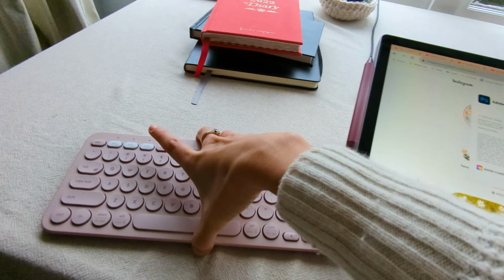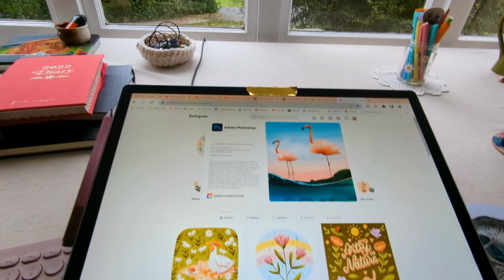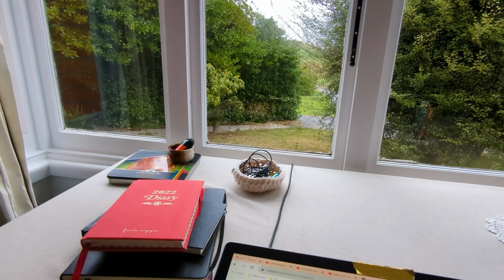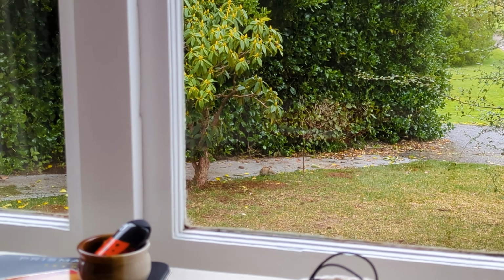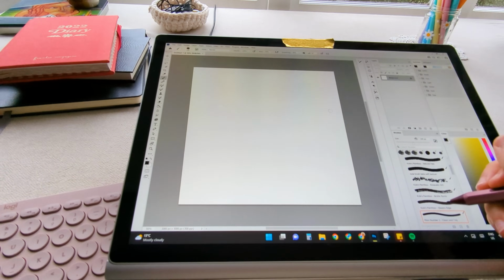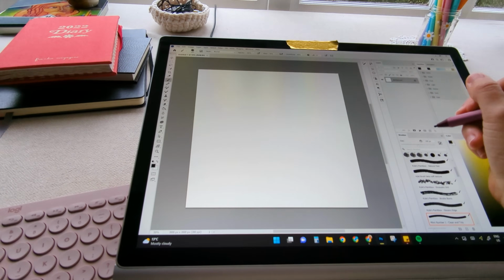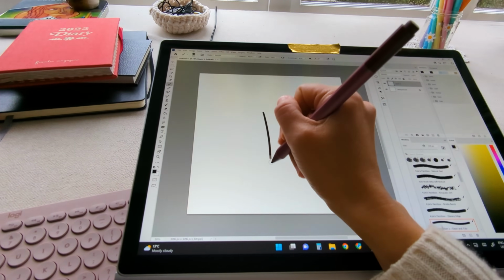And because I use Photoshop, I really like having my keyboard at the side, so I can still use keyboard shortcuts. And that makes my workflow nice and fast, and I don't have to click around the screen so much. I have the Microsoft pen as my stylus, and it clips right on the side of my laptop screen. And now I'm ready to draw directly on my screen.